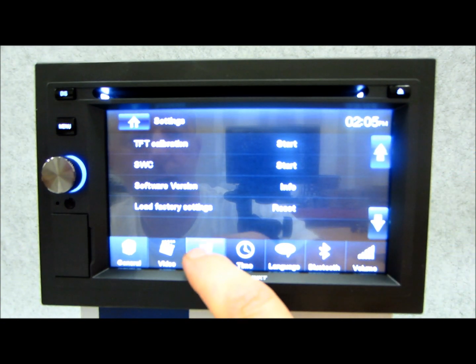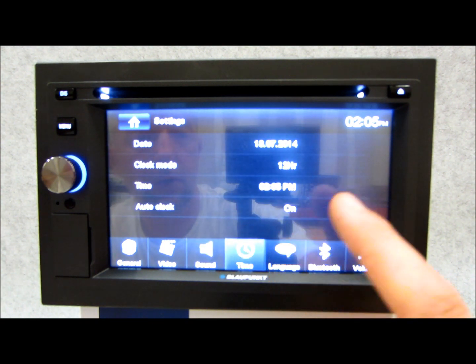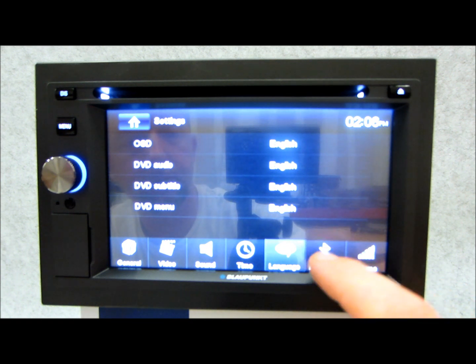There's a quick look at that. Here's your sound settings, which we already touched on. The clock, nothing really crazy going on there. Standard 12/24 time. You can adjust all that how you want it to be. Your language. There's for your on-screen display, your DVD subtitles, on-screen menus, all that stuff.